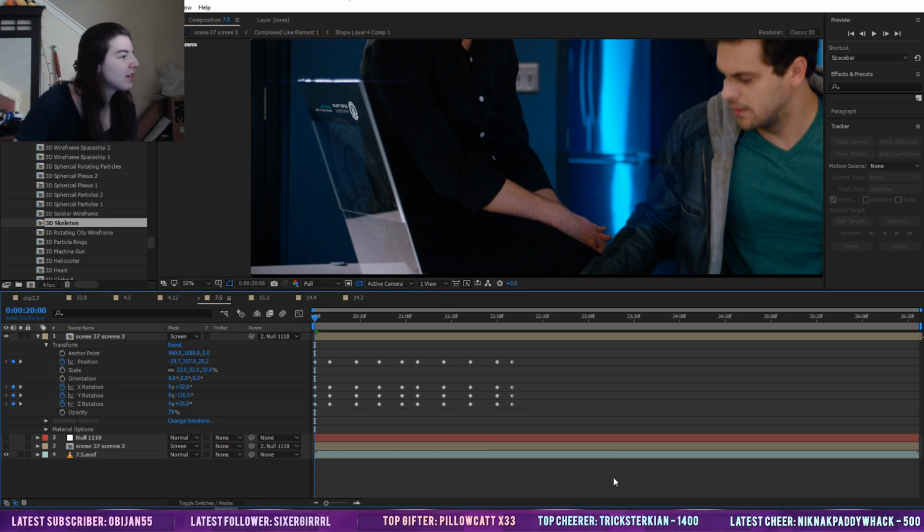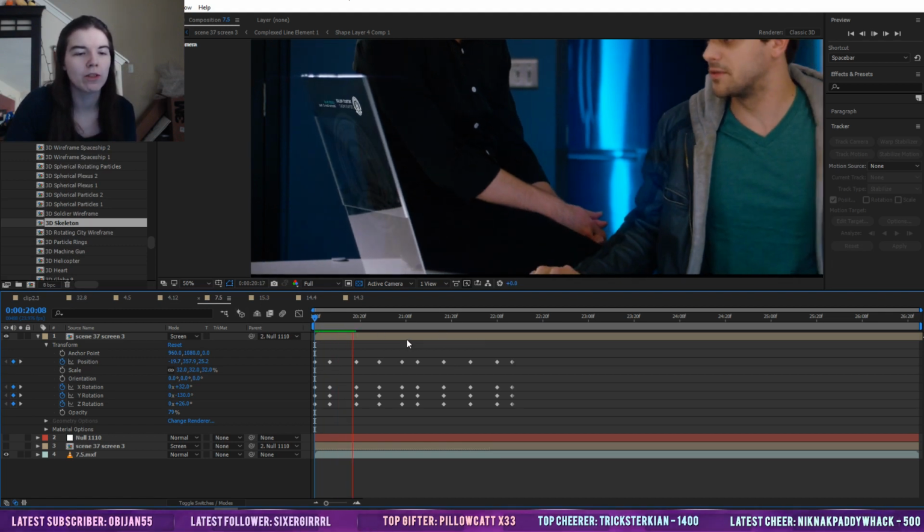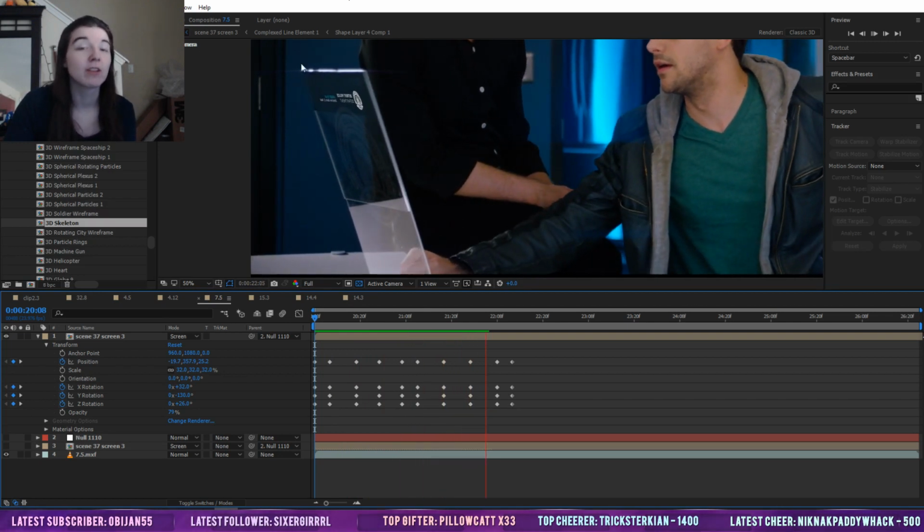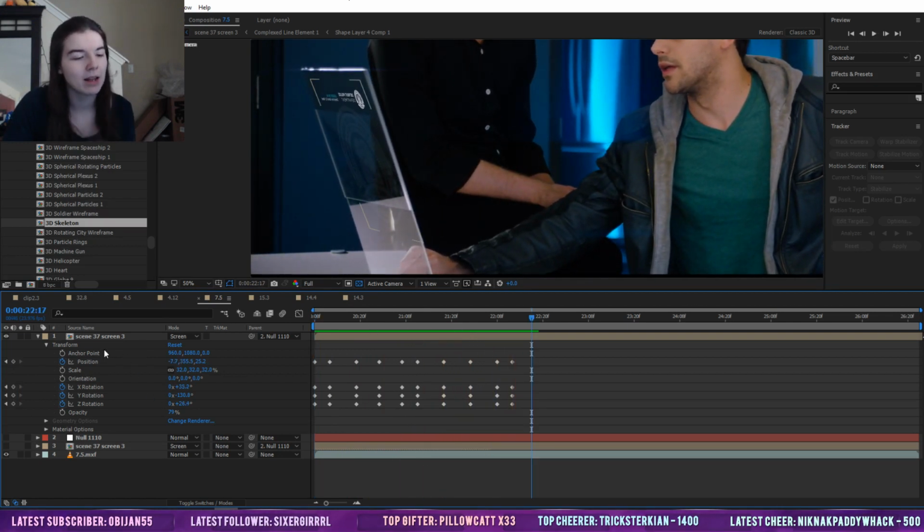Do you have to physically select the area where the 3D space is, or does it do that automatically? I'm not really sure what that's asking, but I think you might be asking about motion tracking, so I'm going to get to that. In order to have this track along with the object, you have to motion track this object first. So that's really the first step that you do. I'm kind of getting ahead of myself because I just wanted to show you guys what this was.